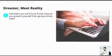And when you work from home, how do you prevent yourself from going entirely mad? You know, even when everything is going well and you're getting paid for doing work that you enjoy, how do you avoid the temptation to sit in front of the TV all day? Likewise, how do you avoid the temptation to not stop working when it gets to 5 p.m.? How do you avoid the temptation to squeeze in just a bit more work and a little bit more, especially if you're getting paid by the word or by the hour?